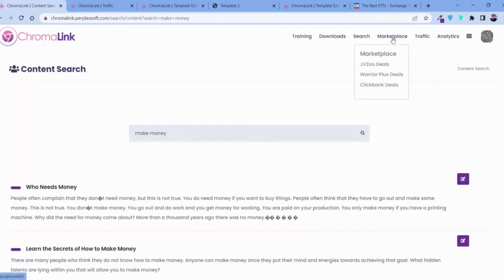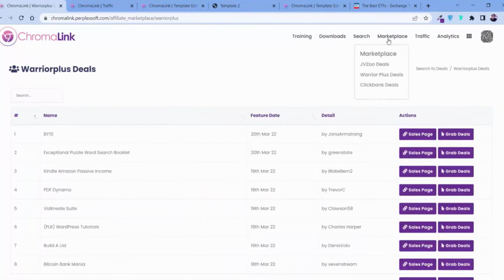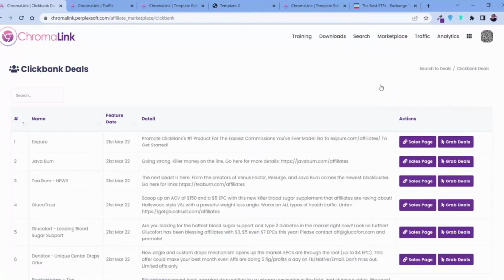Now there is the marketplace, where you can find the top deals available on the internet, on Zevizu, on Variaplus, on Clickbank, the topmost affiliate networking sites available on the internet, and we have the latest deals in our hand.